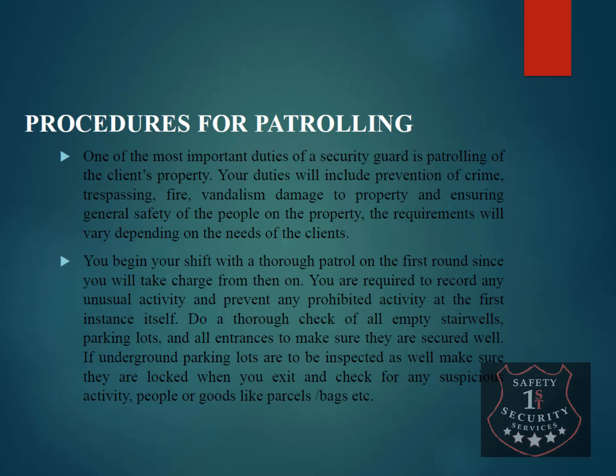One of the most important duties of a security guard is patrolling of the client's property. Your duties will include prevention of crime, trespassing, fire, vandalism, damage to property, and ensuring general safety of the people on the property. The requirements will vary depending on the needs of the clients.